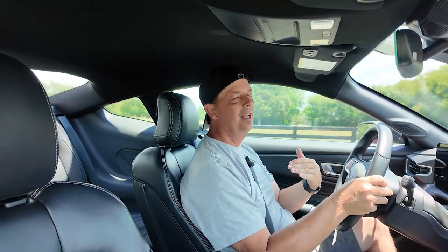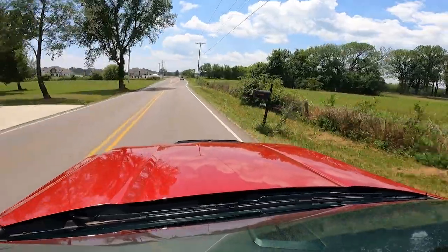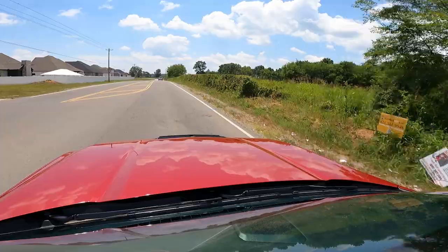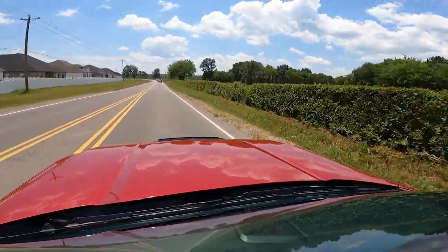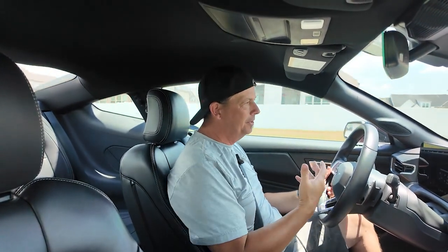It's a 4-seater car, but let's say it's a 2-seater car. My daughter fits back there, but it's not super comfortable for her. And this is why you buy this car. Maybe you and whoever you're with, you want to go have some excitement. You want to go downtown, wherever you're at, and you want to feel like you're in a luxury vehicle. This is pretty much it.